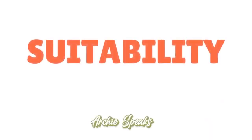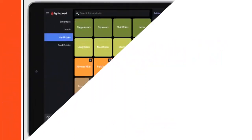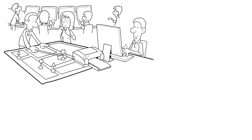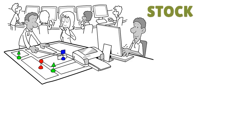Let's talk about suitability. So when you think about Lightspeed POS, people do a lot of promotion: Lightspeed POS here, Lightspeed POS there. The question is, whom is it best for? So Lightspeed Retail POS, in our view, is best for small to mid-sized businesses that need a reliable and affordable solution for managing inventory, customers, and sales. Remember this trifecta I told you about: stock, clients, and what else? Revenue.